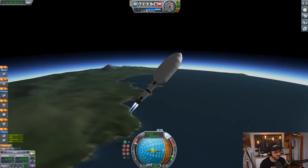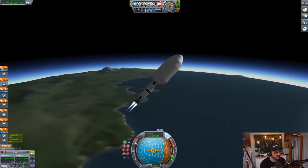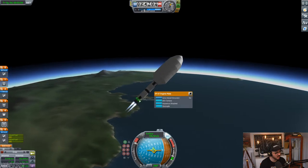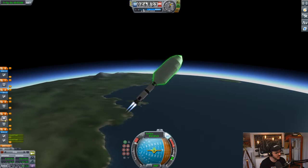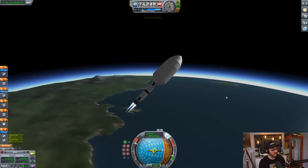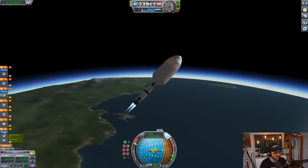Okay, so we're going to keep turning a little bit, increasing our gravity turn here. We don't need that. Okay, whatever. Just in case that does something. I am going to jettison the nose cone here in a second, just to try to keep it... Well, I'll throttle down.